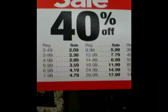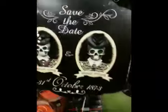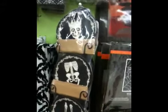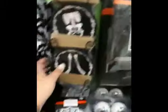All right, guys, so we're at Joann Fabrics. All of the Halloween stuff is 40% off. So this is pretty cool. I'm not really amused by any of this other stuff. Big glittery skeletons. This is kind of cool. They're too expensive, man. $10.